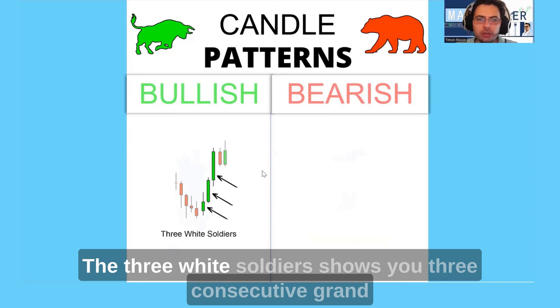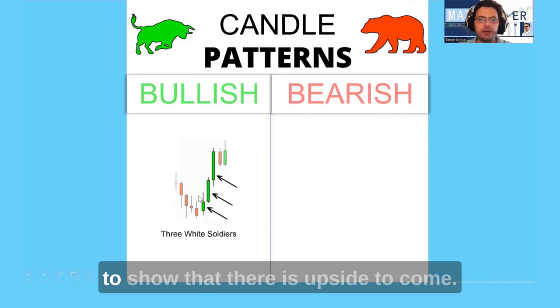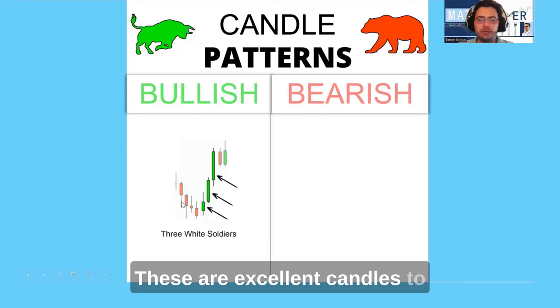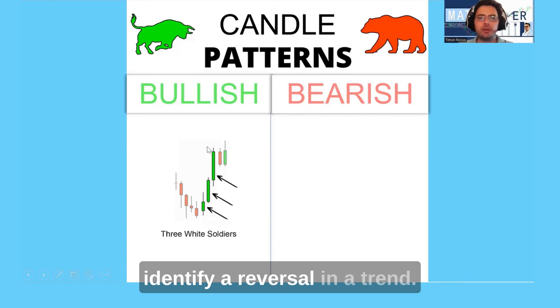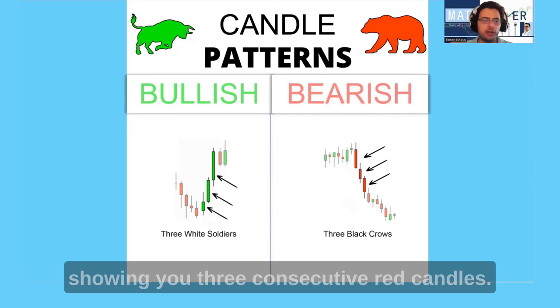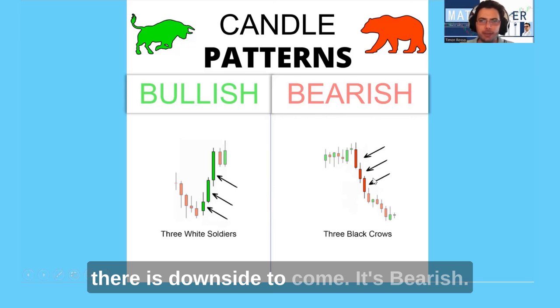The three white soldiers shows you three consecutive green up candles next to each other with great momentum to show that there is upside to come. These are excellent candles to identify reversal in a trend. The opposite are the three black crows. So the three black crows are showing you three consecutive red candles. These three black crows indicate that there is downside to come. It's bearish.